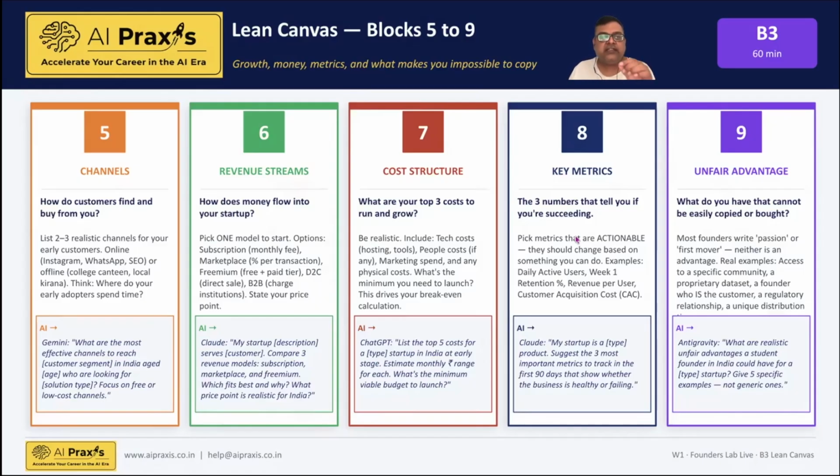Let's answer a quick question every investor eventually asks: how will this startup make money? Many young founders say, we'll figure that out later. That's risky. A business creates value, but it must also capture value. In other words, people should be willing to pay for the value you create. The slide suggests starting with one revenue model. Why only one? Because simplicity helps you test your business faster.